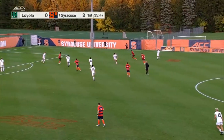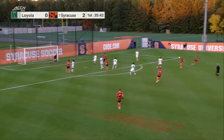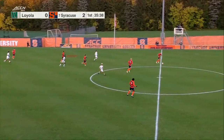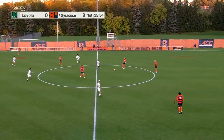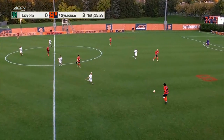Loyola can't get past the Syracuse press though. Sinclair, first time. Maselli with the strike, gets blocked away. Loyola hasn't been giving Syracuse too much time with the ball today. They've been great at really pressing them, just like there against Kacheski.